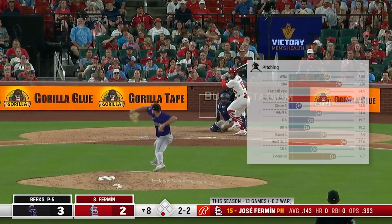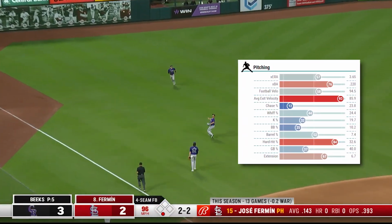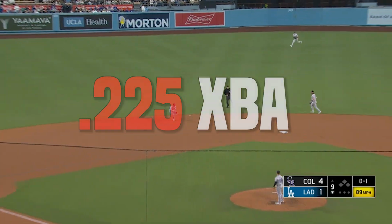Now, Beeks doesn't have a lot of strikeout stuff, but what he does have is the ability to create a lot of weak contact, resulting in a low opponent batting average. His expected batting average against is only .225. Now, this won't cost the Blue Jays a lot at all because Beeks is going to be a free agent by the end of the year, and he might get overlooked by some other teams. So this trade is an easy one for the Blue Jays to make, and they should make it sooner rather than later.